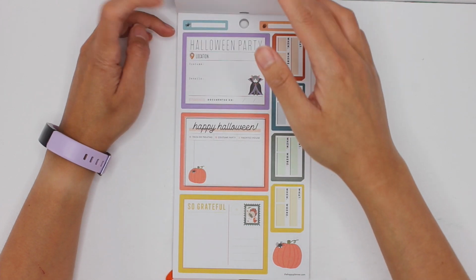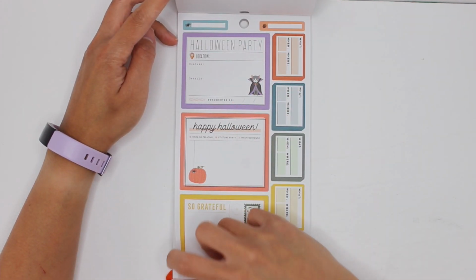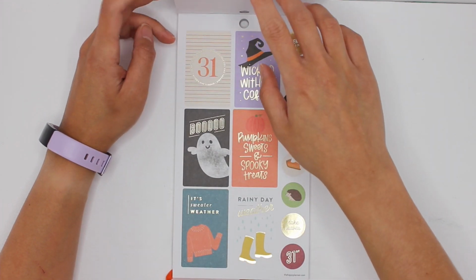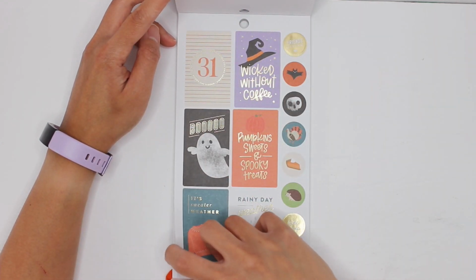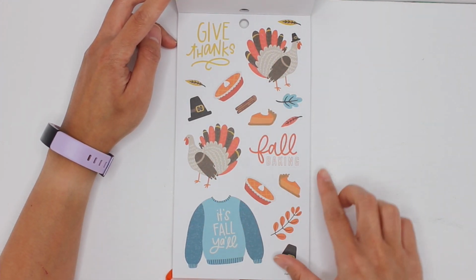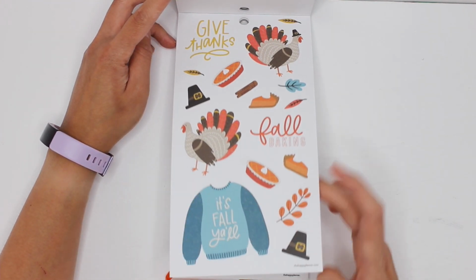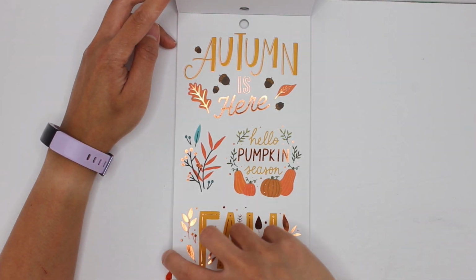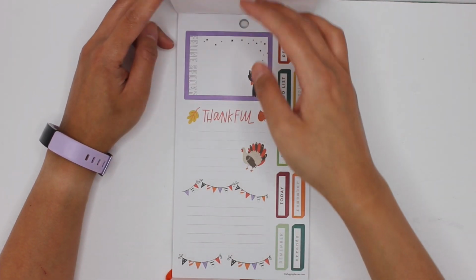Now, I have to admit, I haven't ever purchased a full sticker book just for fall, winter, spring, summer. I always just buy a yearly one just because I don't feel like I use these enough. But these are cute. Ooh, for Thanksgiving. It's fall, y'all. These are gorgeous. Ooh, look at that orange foil.